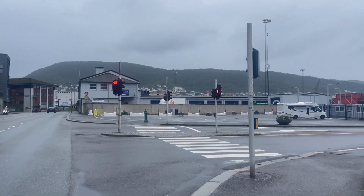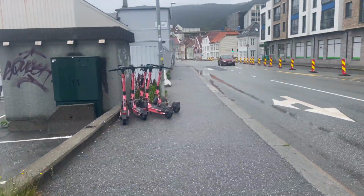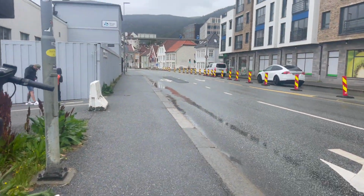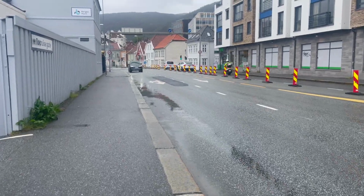So this is Jekteviksbakken. This is one of the ports that's on the outskirts of Bergen. It's about a 5-10 minute walk. And you'll notice these scooters everywhere in Bergen. Just be careful with people ringing bells and whizzing past you. Quite chaos.